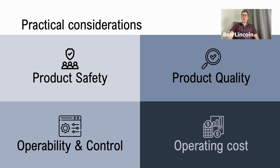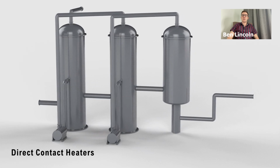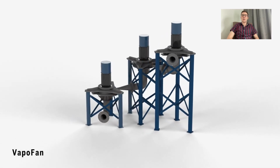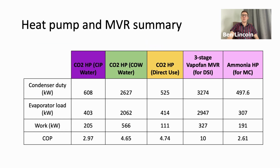Alongside minimizing operational cost, operability and control was also important, which led to experimenting with different technologies such as direct contact heating versus traditional heat exchangers, and integration of innovative products such as the vapor fan, while ensuring all other considerations were met in the design of the process.